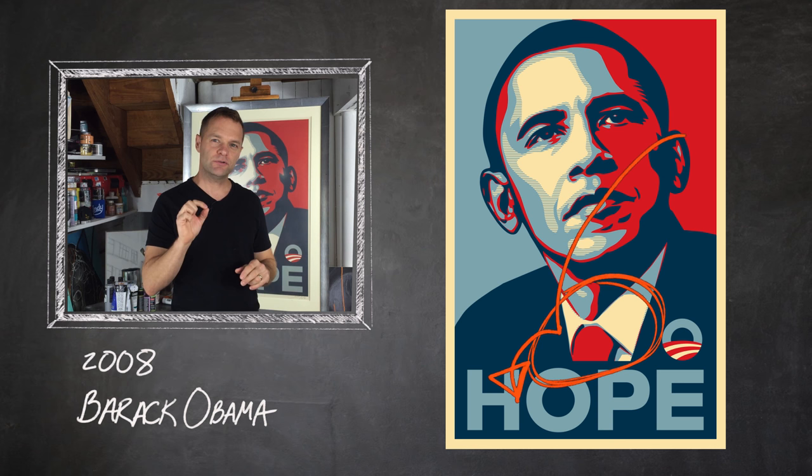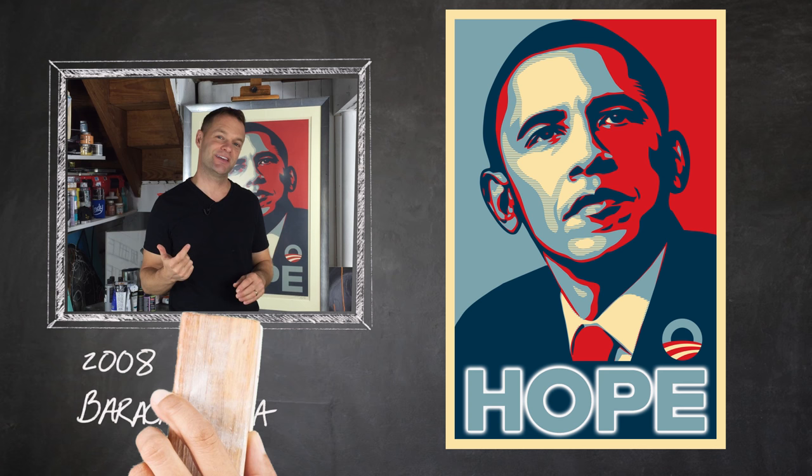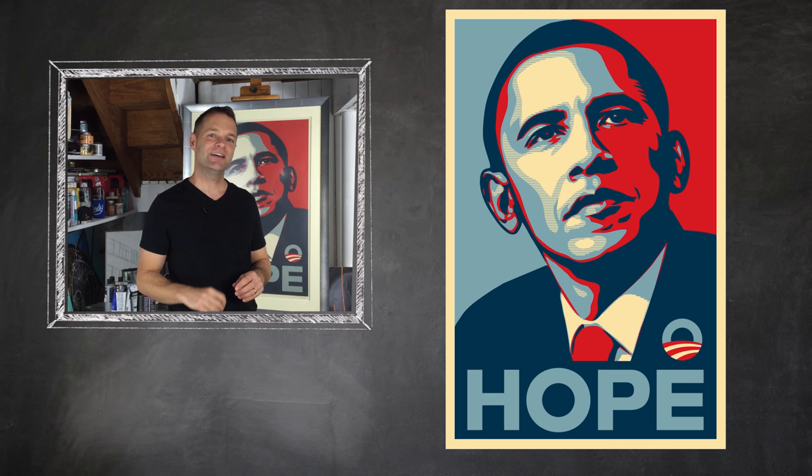Notice that white was not used in the font, which you would have imagined. This allowed the color white to act as that primary focal point. Hope reads in bold, simple, clean letters. It's amazing to me how one word can summarize an entire campaign. Definitely reminds me that less can often mean more.